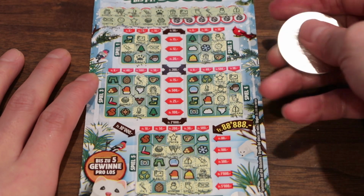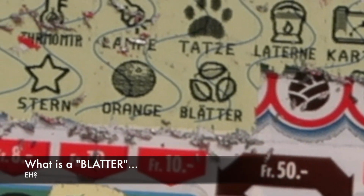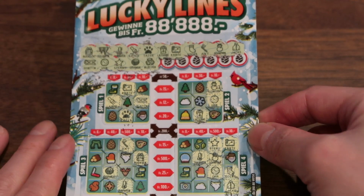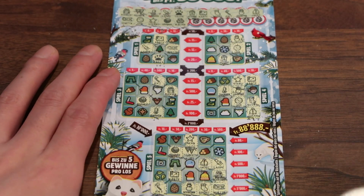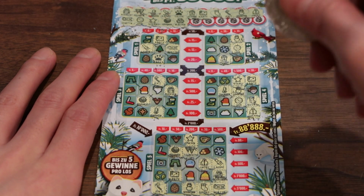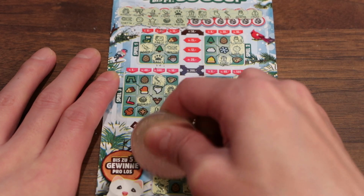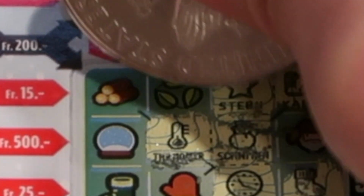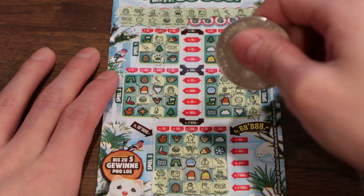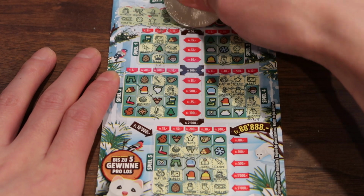Okay, what is that? What in the world is that? Bladder? What's a bladder? Not the organ, it's B-L-A-T-T-E-R, Blatter. It looks like seeds, almost. All right, we're gonna call them seeds, okay? The bladder seeds, that sounds weird. Oh wait, are those leaves? It's like little leaves circling each other, okay. I think they're leaves. Now you can see the color once you find it, and it tells you a little bit more about what it is. We're gonna say those are seeds. Yeah, it looks like seeds, okay.